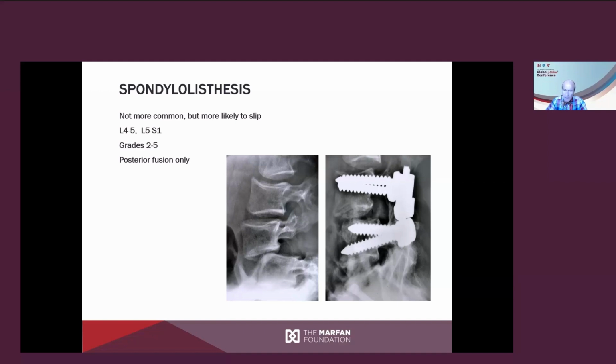Here's an example of a spine. You can obviously see how the vertebrae are rectangles stacked on top of each other. And here you can see one of them is slid forward on the other significantly. And so this is fixed by surgically linking the two together and fusing them so they can't keep slipping. This can be a painful process, but it's rarely neurologically compromising because the nerves adapt to the slippage over time and they stretch out.